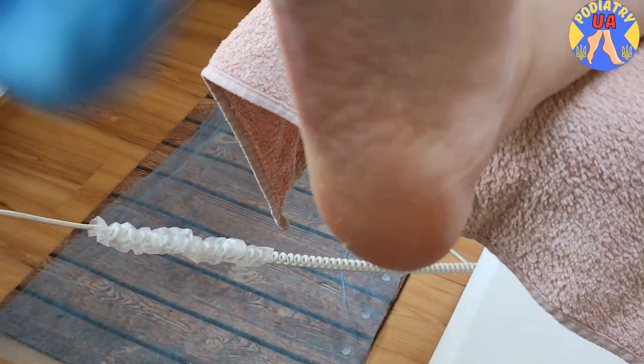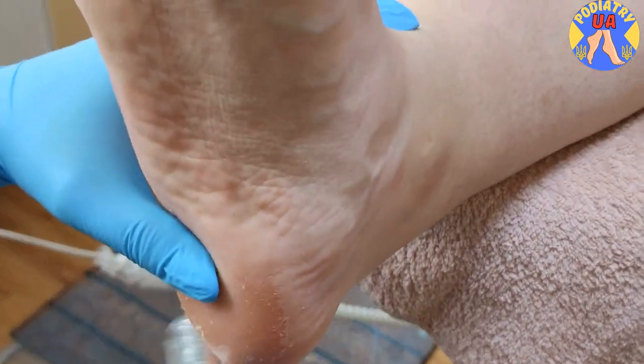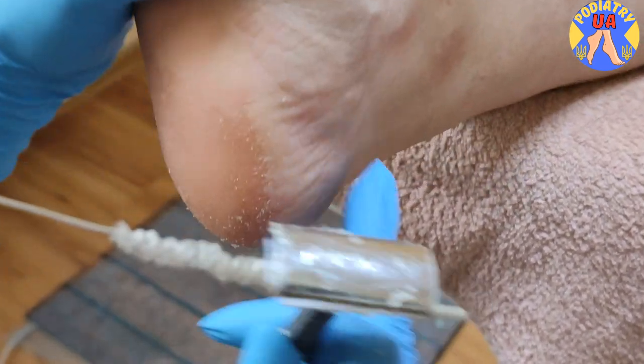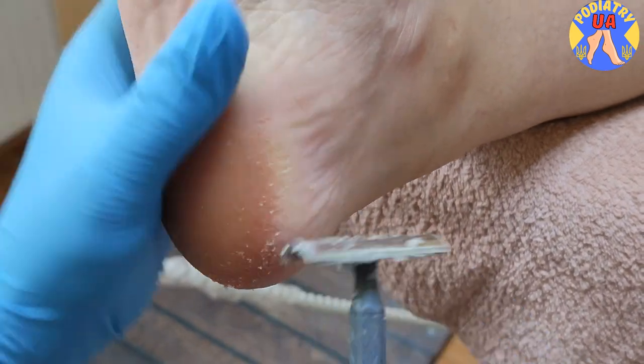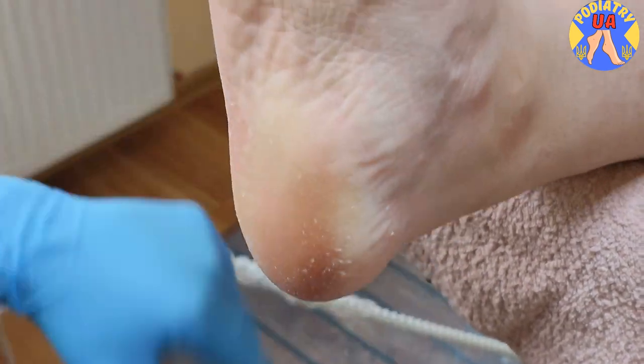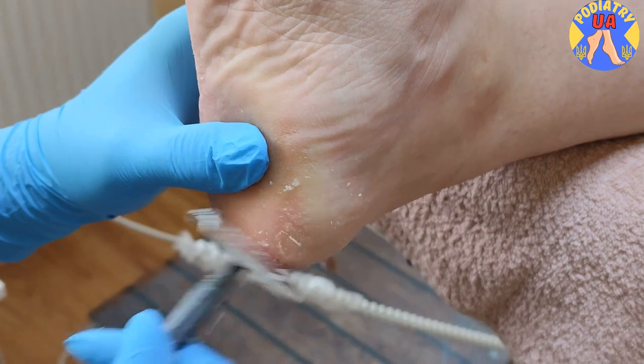We strongly recommend not to repeat it at home. This procedure is performed by a specialist with more than 18 years of experience working in foot treatment.